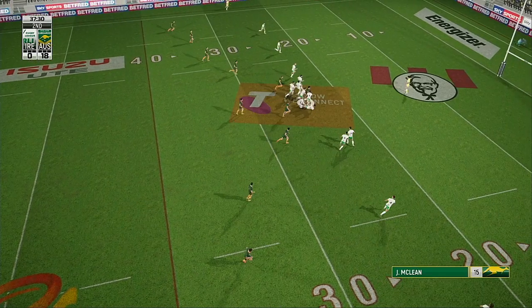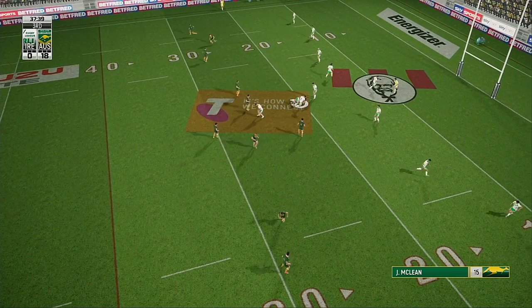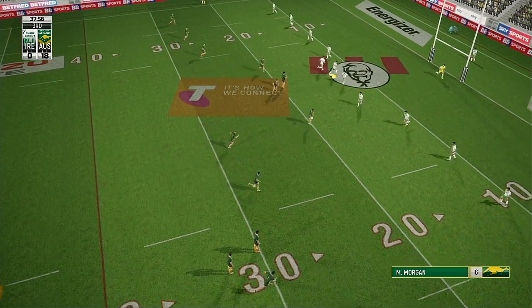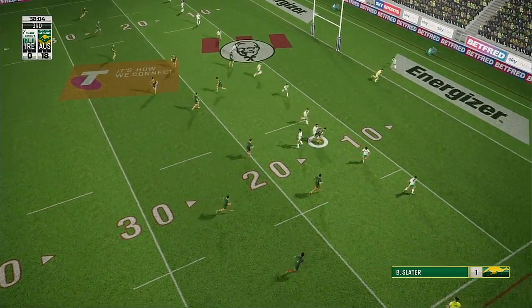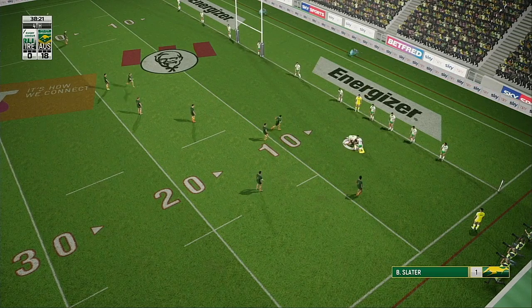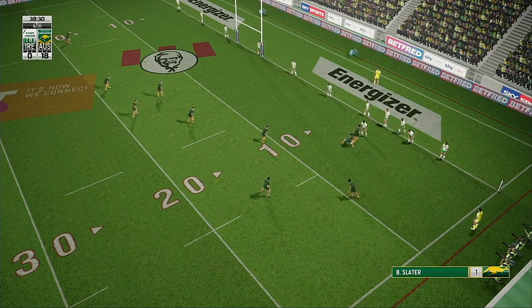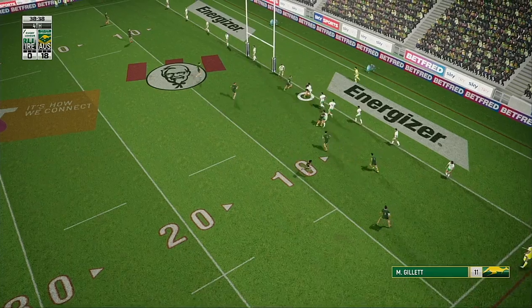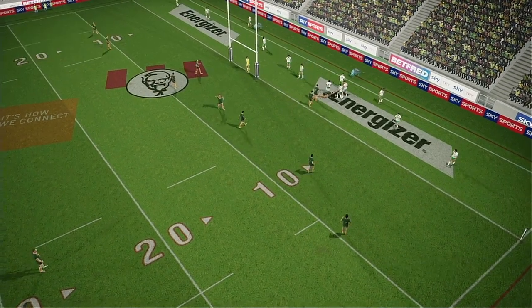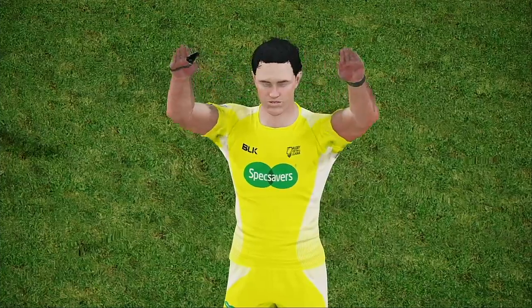Weaves his way through. Across the paddock he goes. Three, they finally bring him down. Get up. Morgan with a little bullet pass. What a step. Explodes through the defence. Slater powers forward. They're having such a strong attacking game here. He surges forward. Great. He's over the line. Bodies everywhere, but this could be a try.